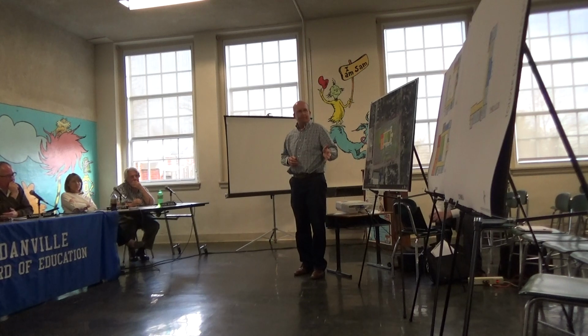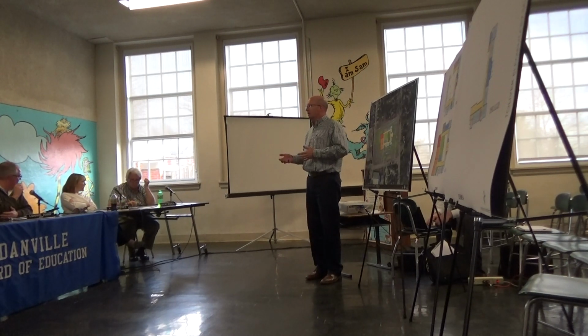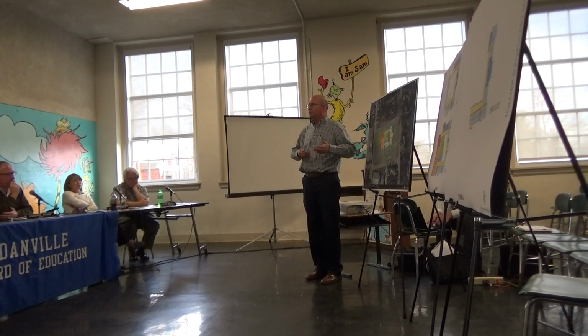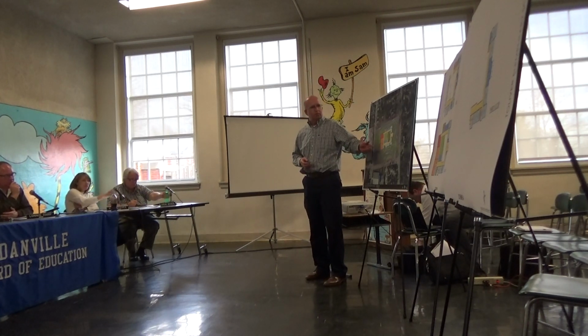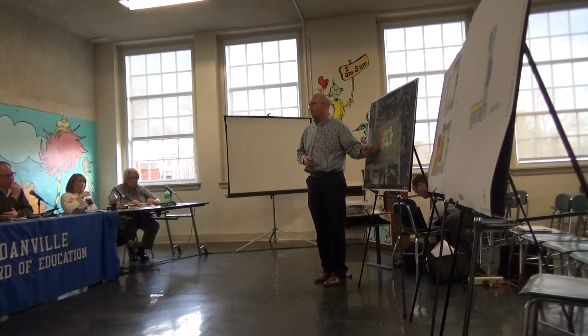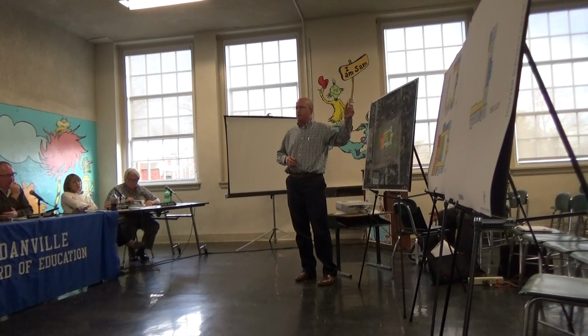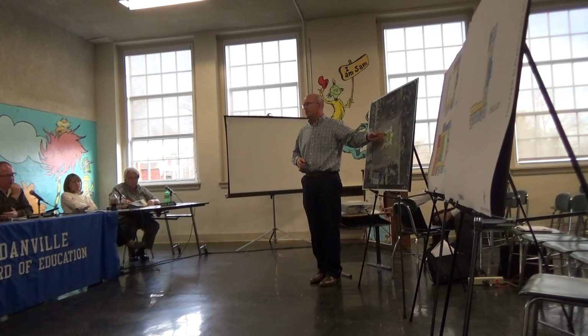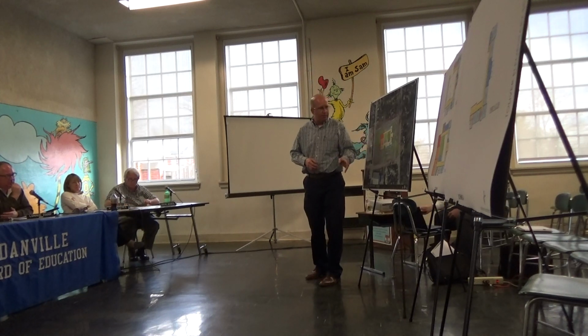I'm going to start with Scheme A. On Scheme A, what we're looking at is the site circulation: buses, parent drop-off, visitors, everything else that's coming into the building. Not only how the existing site works now, but also how it wants to work in the future. In this scheme, what we're calling a full wraparound of the gym addition. So we're going to come out back behind this kitchen, go around the gym, and then connect back into the 1955 two-story classroom addition. So again, we're keeping everything on the same level.